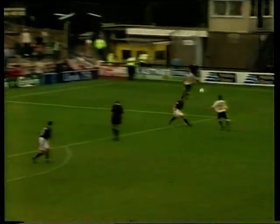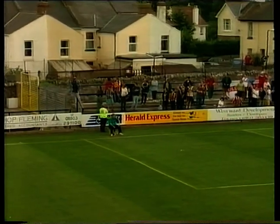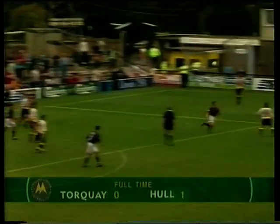Towards Alex Watson. He won't get on the end of it though. This is Brandon. Really space for the shot.